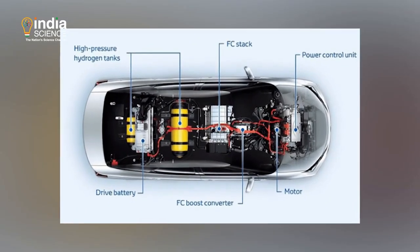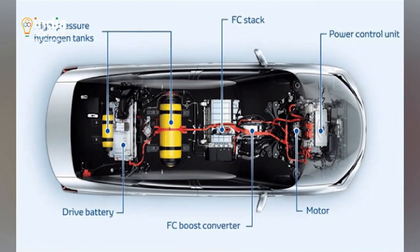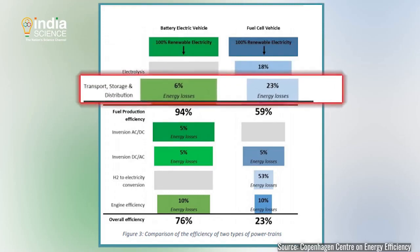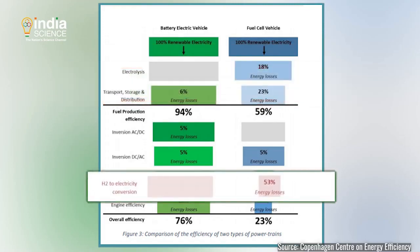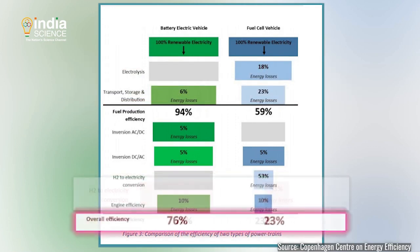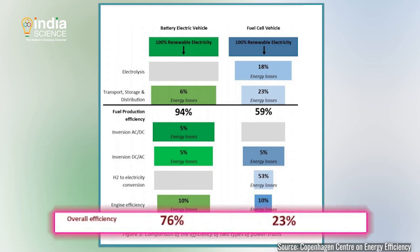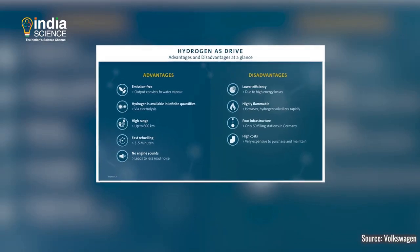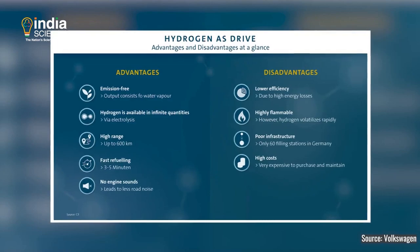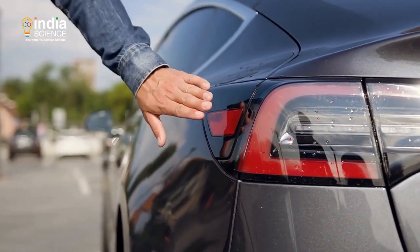Hydrogen fuel cell electric vehicles have an inefficiency problem, which means a lot of energy is lost at different stages. First, when hydrogen is produced, then its transportation and storage, and finally when the stored hydrogen is converted into electricity inside the fuel cells. The overall efficiency for batteries is 76% compared to 23% for hydrogen fuel cells. Some of the other limitations of FCEVs are that hydrogen is flammable and expensive to produce. But hydrogen cars do not need recharging unlike their BEV counterparts.